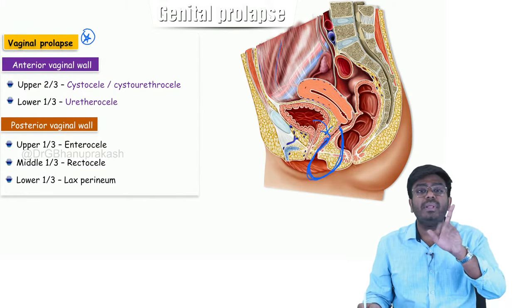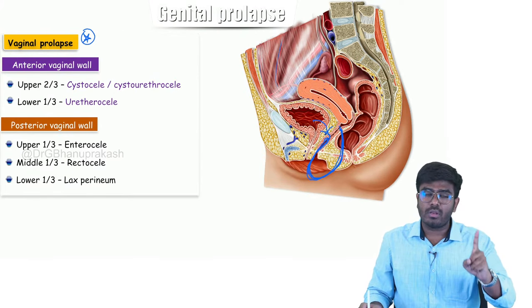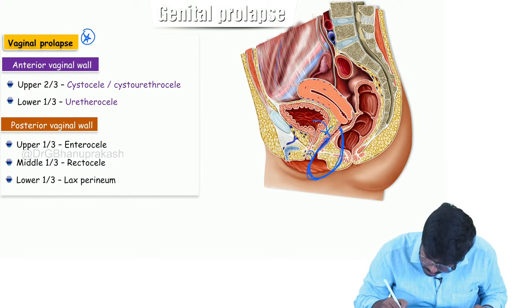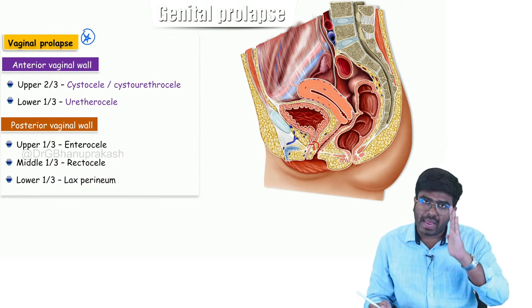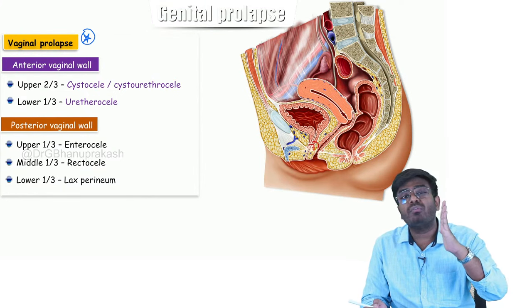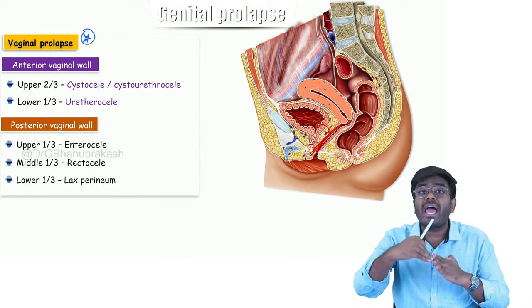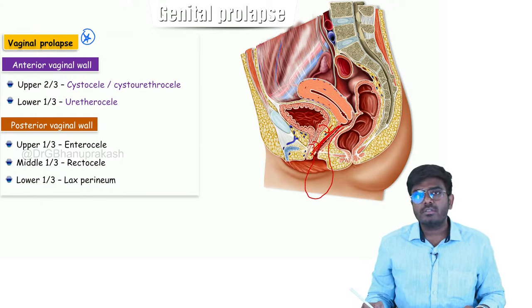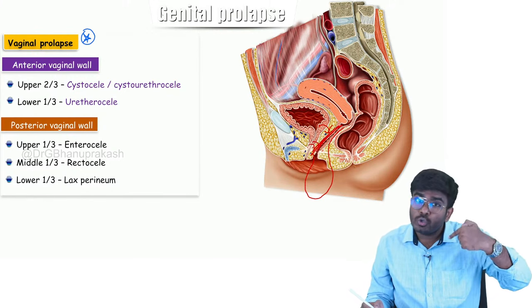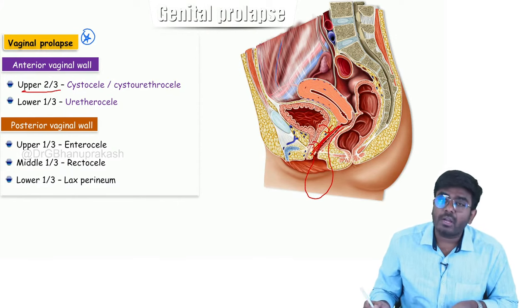So cystocele is a complication of what, just tell me. The cystocele is a complication because of the weakening of the anterior vaginal wall. Or sometimes what can happen is even the urethra can also fall back, leading to urethrocele. Usually, both bladder and urethra will fall back onto the weakened anterior wall. It will cause prolapse of the vagina. So the anterior vaginal wall is prolapsing and coming out something like this. This is called cystourethrocele.